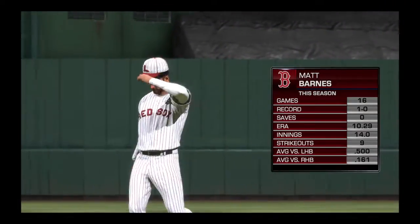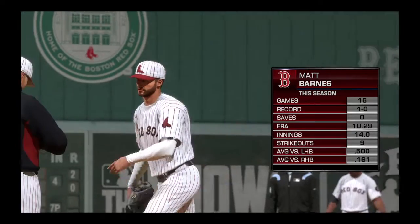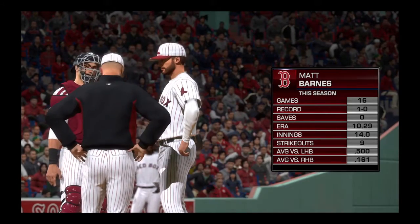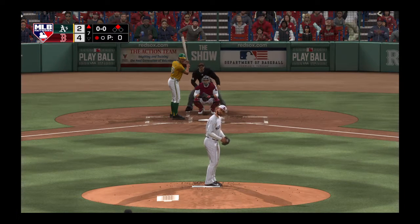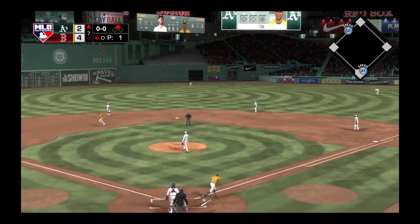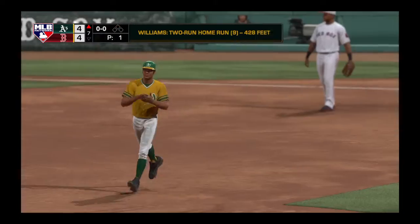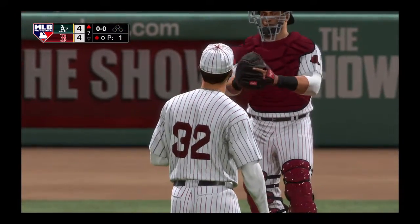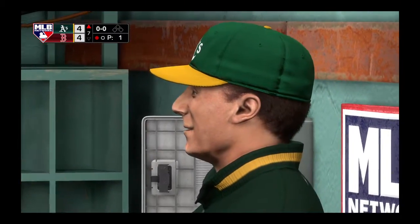Matt Barnes comes on to pitch here with one man gone in the top of the seventh. Number 32, Matt Barnes. In now, Billy Williams. And it's belted high and deep into right center. Looking up is Bradley. That one is out of here. This game is tied. So it's a two-run shot to right center. Home run number 9 on the year, as that'll pull him even at 4 apiece.